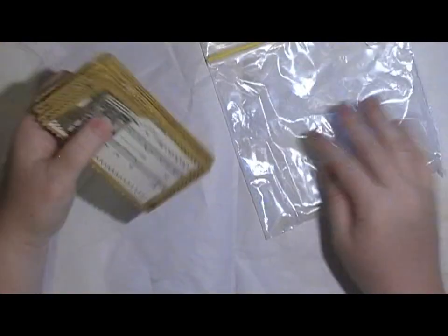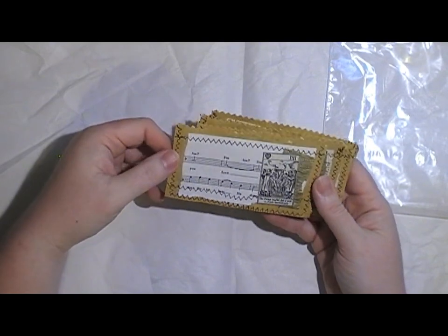What else have I got to show you? Oh, some I even took a little further, and I got a bit cluey and did some embellishment ones.